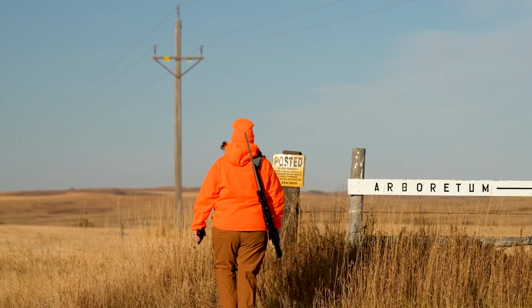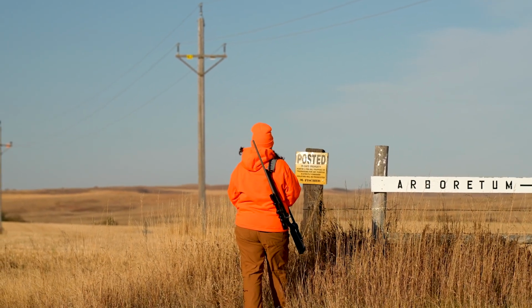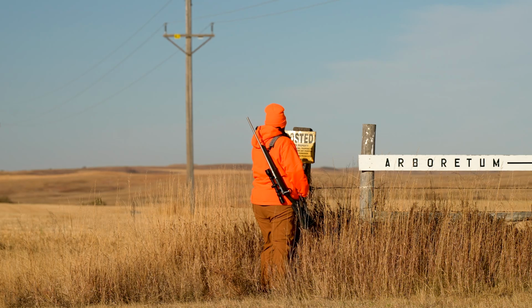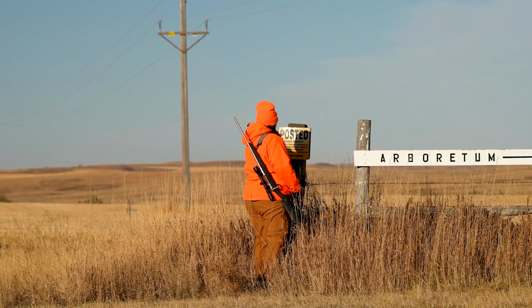Hunters, when they're out, need to be responsible checking for posted land. Land can be posted either with physical signs or electronically, and all hunters should respect landowners and their property and ask for permission if it is posted.